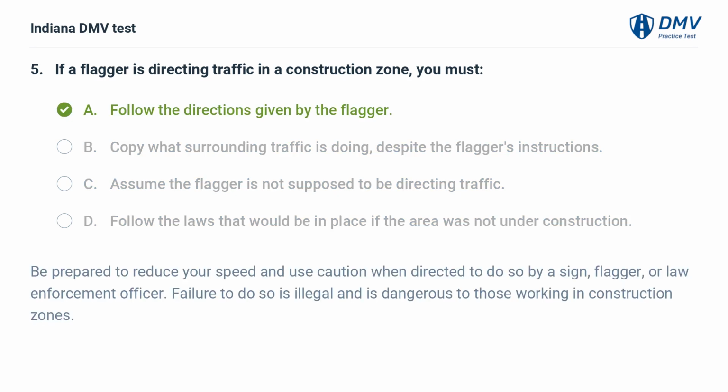A. follow the directions given by the flagger. Be prepared to reduce your speed and use caution when directed to do so by a sign, flagger, or law enforcement officer. Failure to do so is illegal and is dangerous to those working in construction zones.